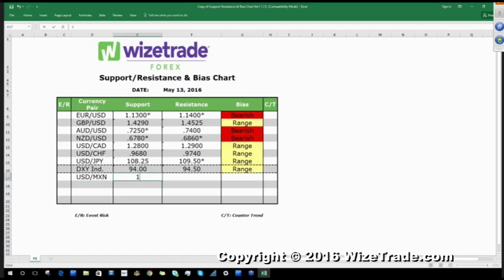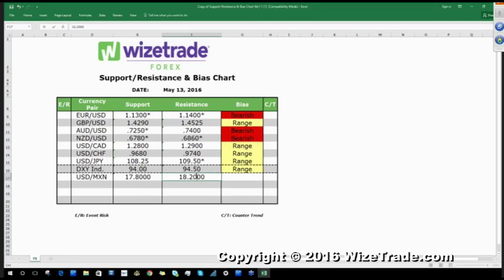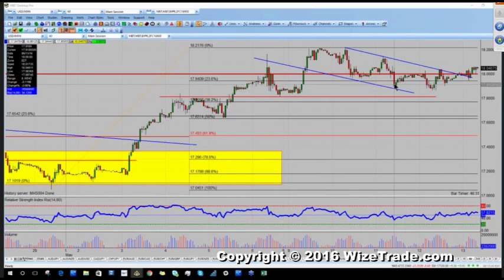Okay, so 1780 basically is support, and 1820, is it 1820 or 1821? 1821 and 1781. So I don't think there's anything to do right now in the peso. Like I said, I was buying it yesterday. I bought it twice in the low 90s, and then sold it. Since I don't own it right now, I don't think there's a whole lot to do with it. Okay, let's take a look at the Norwegian krona.